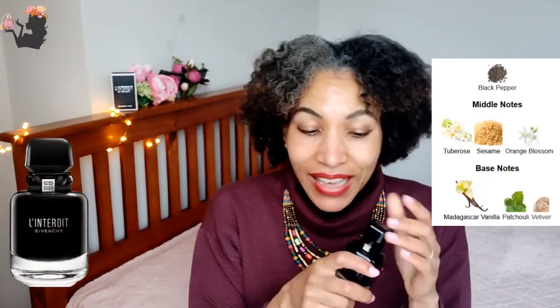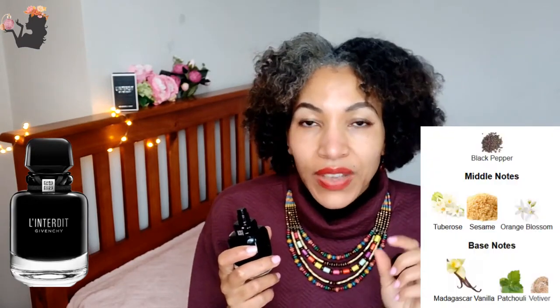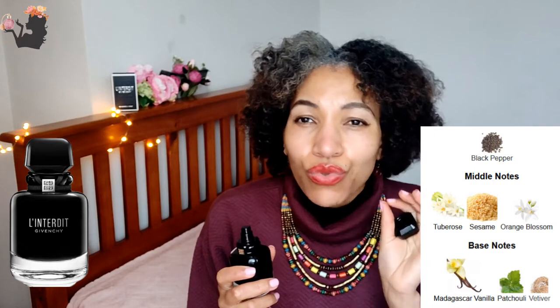So it's got black pepper as a top note, which you get at the opening of this. Oh, there it is. So it gives it a really zingy spiciness at the opening, but it doesn't last throughout. The middle notes are tuberose and orange blossom. And I have to say that it does the tuberose really, really well. It's not overwhelming or overpowering. I found that my skin chemistry really enhances tuberose. It just really makes it go. So it can sometimes be a little bit overwhelming, but on this one, it isn't.